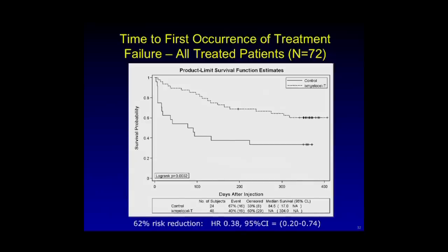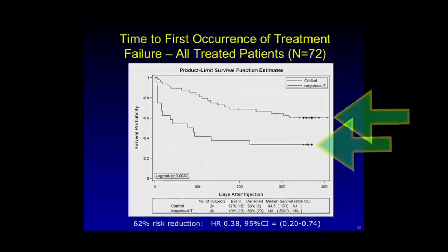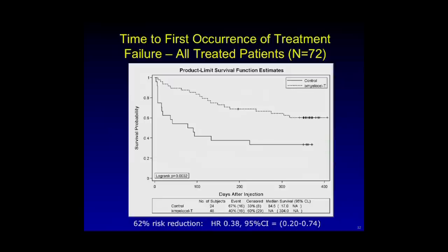When we look at the difference between the two groups with regards to time to treatment failure, the patients treated with the stem cells are in the dotted line. Patients treated with the placebo are in the solid line. You can see a significant difference between the two groups.